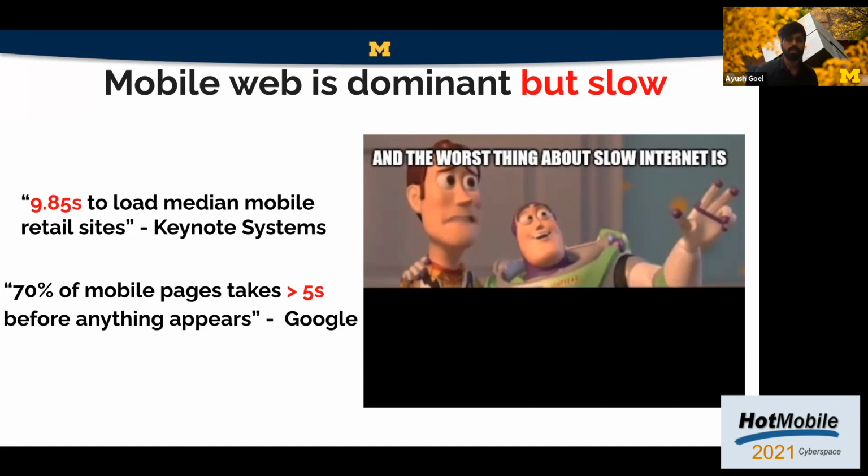And Google conducted a much larger study, which involved around 11 million web pages on a variety of different mobile devices and network conditions, and made the observation that around 70% of them were taking greater than 5 seconds before anything even appeared.